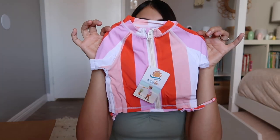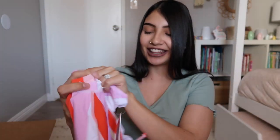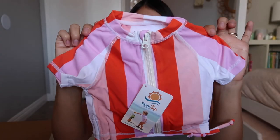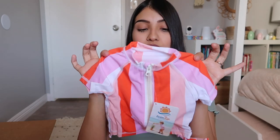How cute is this? I cannot wait to put her in this. For my children, I like to gravitate towards the swimsuits that have sleeves. That way my girls have more coverage. For me personally, if I'm in direct sunlight for like 5 minutes, I literally will burn all over. So I like to have them be more covered whenever they're out in the sun. So I like to gravitate towards swimsuits like this versus the strap ones.